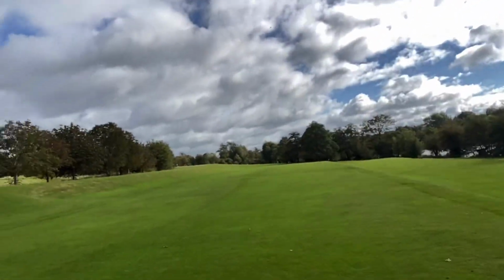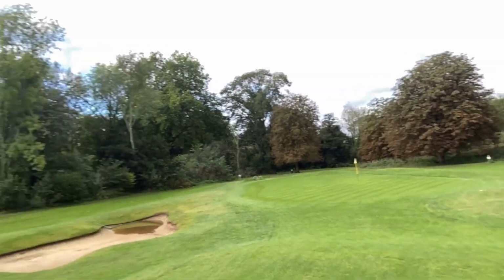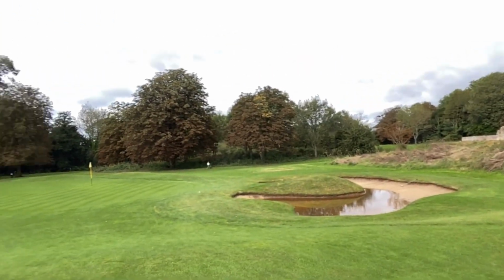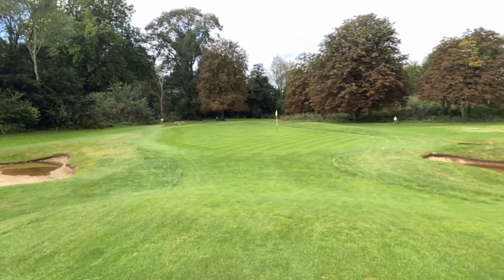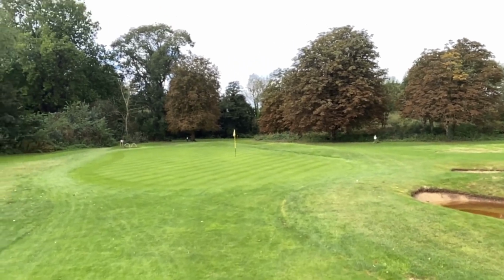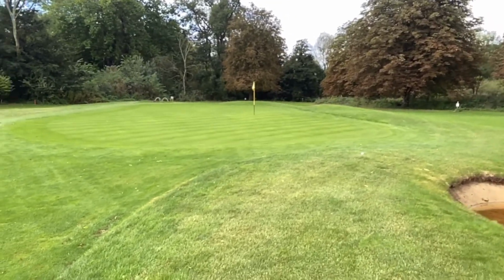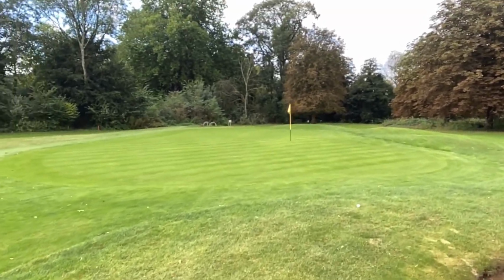So, looking back, just a nice long straight fairway. Seems pretty straightforward. 2 good greenside bunkers guarding the green here. I'm actually quite pleased with that shot, actually. It was a good little shot I played there. Not quite made the green, so a little bit of work to do. Come on, it's not the hardest up and down in the world.